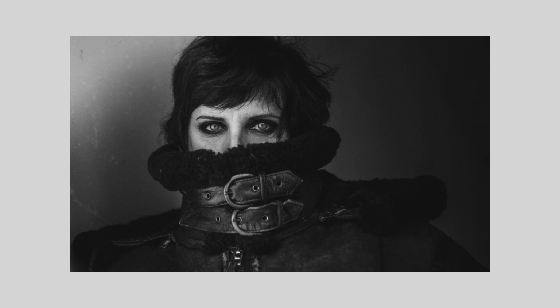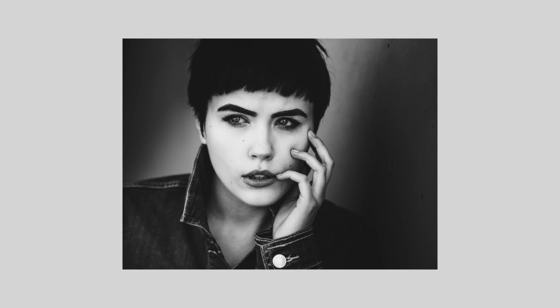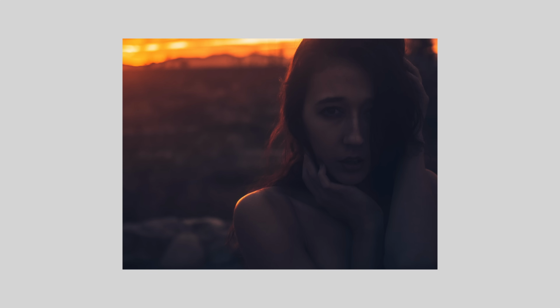Characters. Micro Four Thirds. This is my studio under the bridge. Maybe you guys have seen the studio if you watch the channel. Yeah, most of these are in my bridge studio. Different characters, Micro Four Thirds. This is somewhere out in the desert. Sunset magic hour.